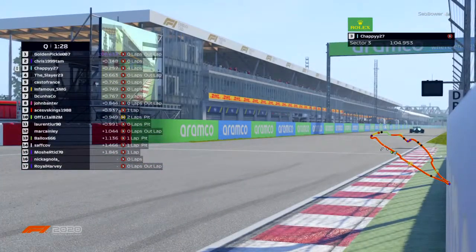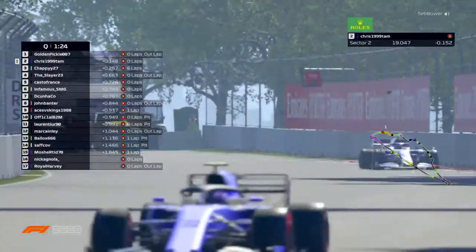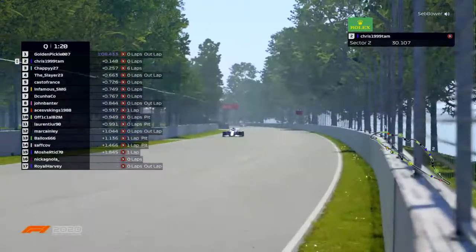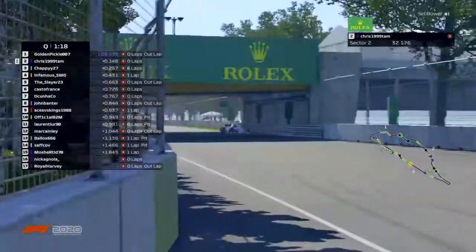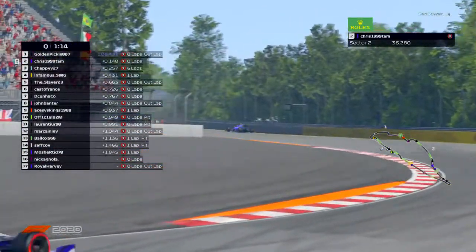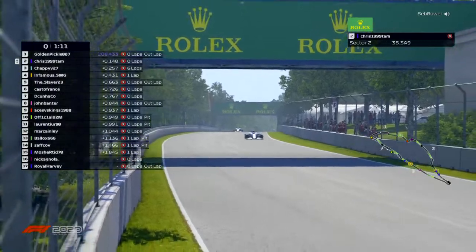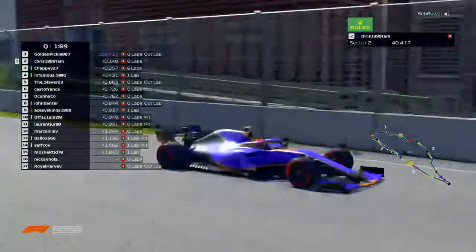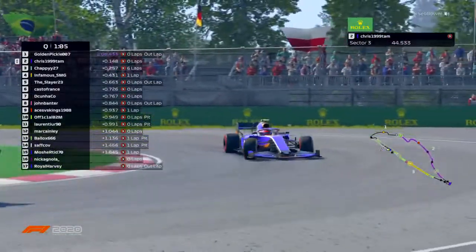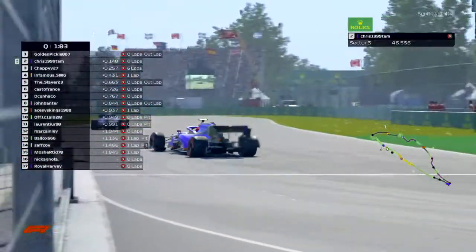So we are here now in the late stages of this qualifying. Let's have a look. What are our pole chasers doing? ChrisTam at the end of sector 1 has improved by 1.5 tenths, and this is right the time he needs to find to reconquer the pole position from Golden Pickle. End of sector 2, 2.3 tenths of improvement.